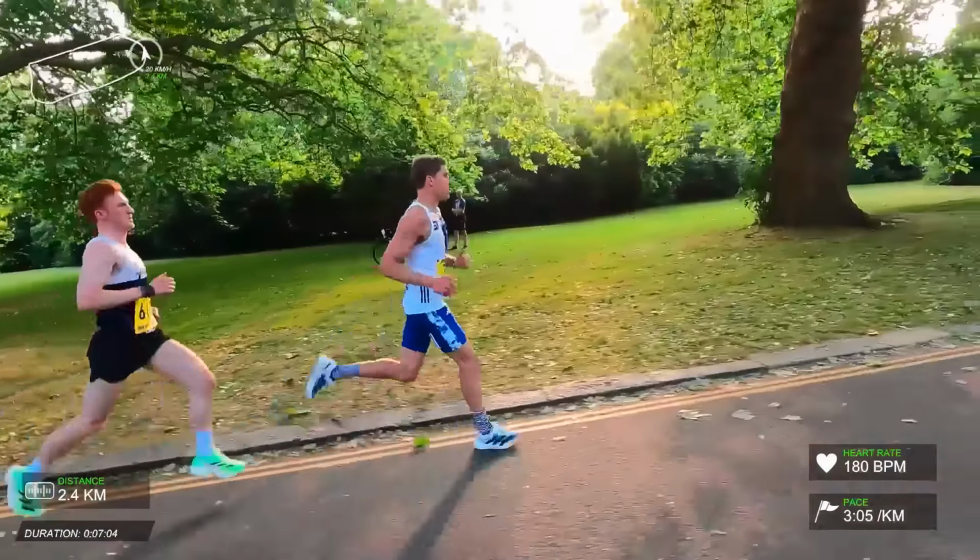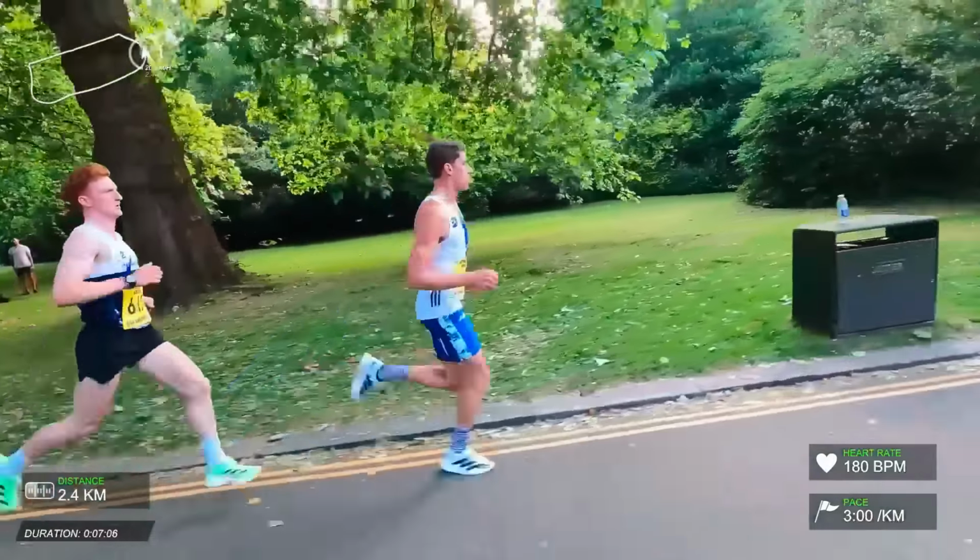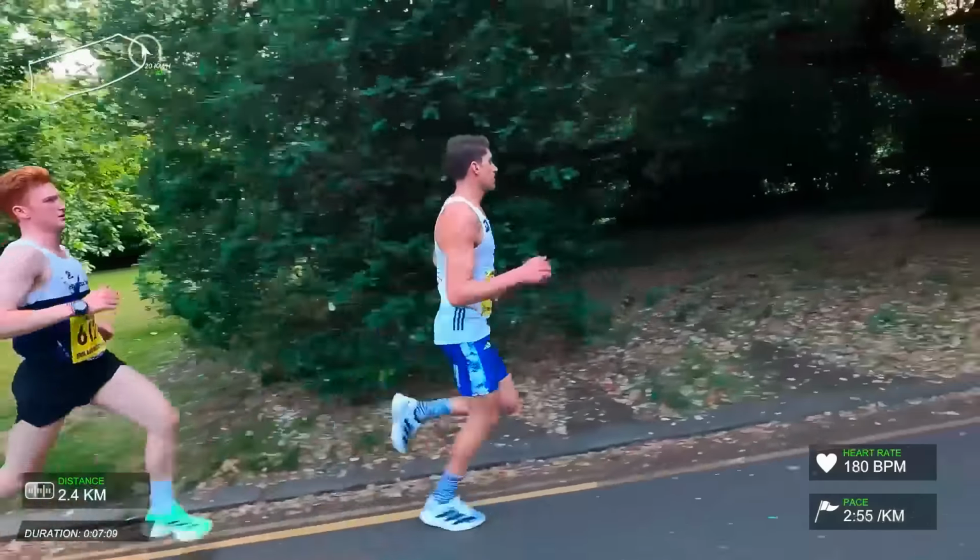You obviously always want to take the shortest line into these bends, but you really have to anticipate what people are going to do and just hope you guess right all the time.